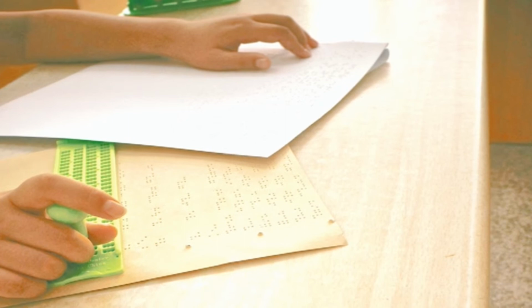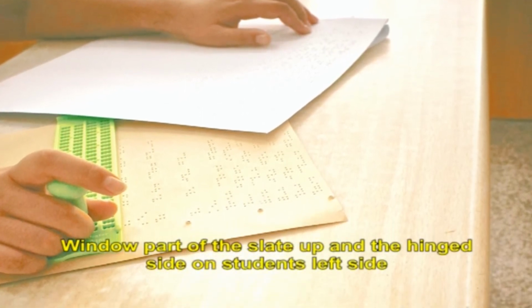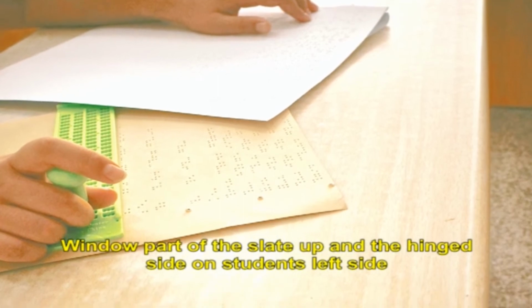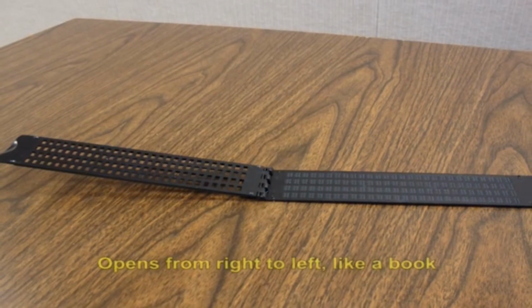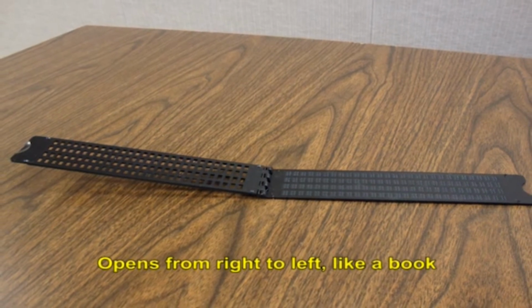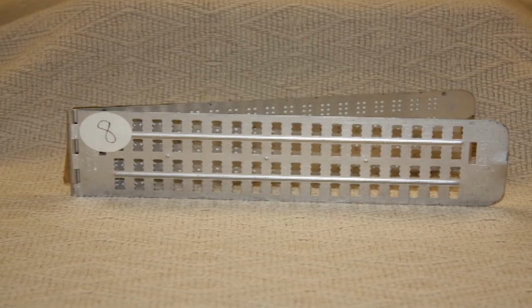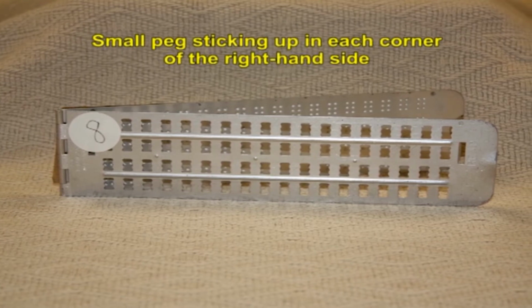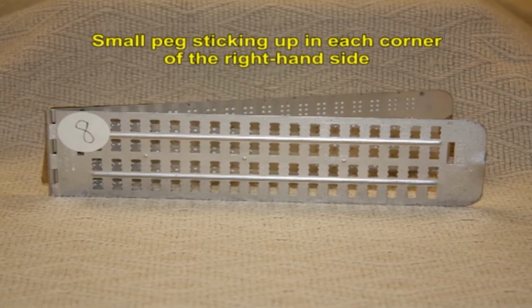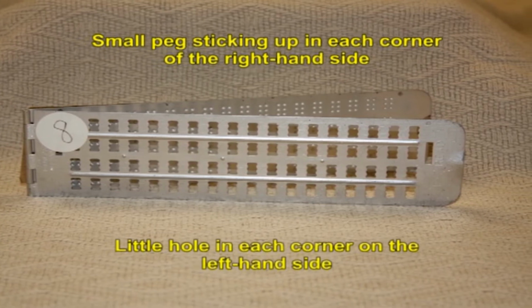Place the slate in front of the child with the windows part of the slate up and the hinged side on the left side of the student. While opening the slate, it will open from right to left like a book. Don't try to open the slate backwards. It will break the hinges. Notice that there is a small peg sticking up in each corner of the right hand side of the slate and a little hole in each corner on the left hand side.